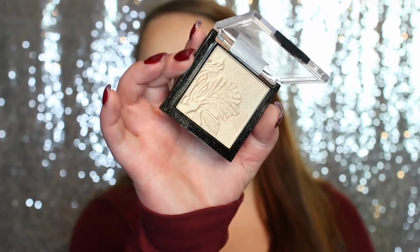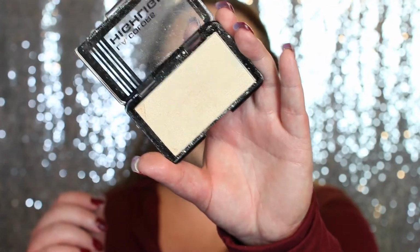So I have two highlighters that are under $5, and both of them I absolutely love. So this is the Wet n Wild Golden Flower Crown. And then you guys know this is absolutely my baby. This is the L.A. Colors highlighter in the shade Shine Bright. You guys, this is $1 at the Dollar Tree. And I'm almost positive they have 2 more shades, a light, a medium, and a dark. So for $1, I feel like you can't really beat it.